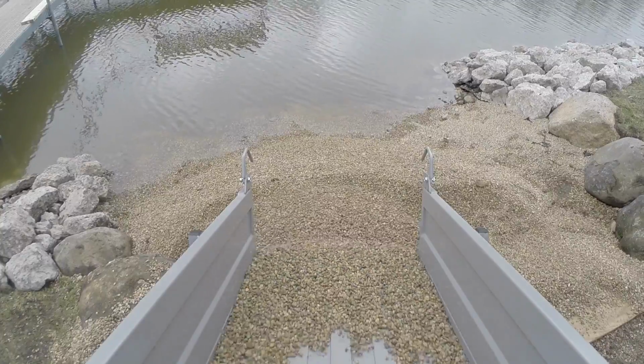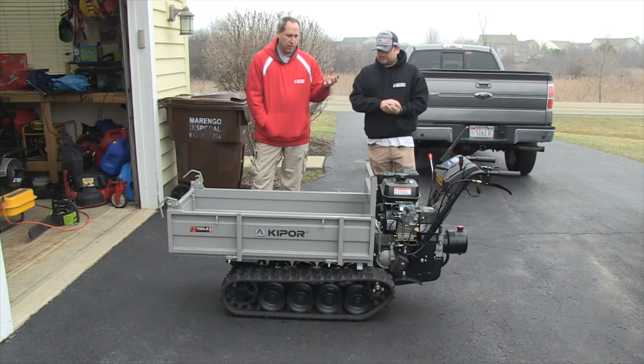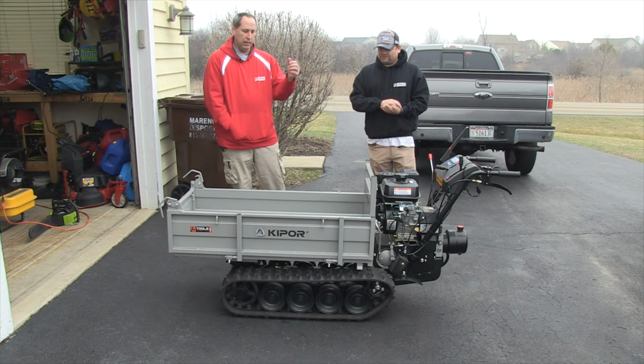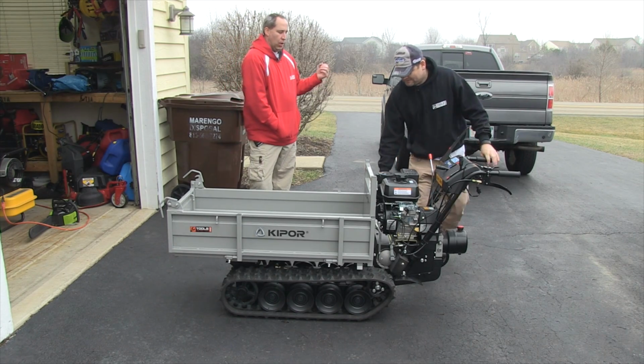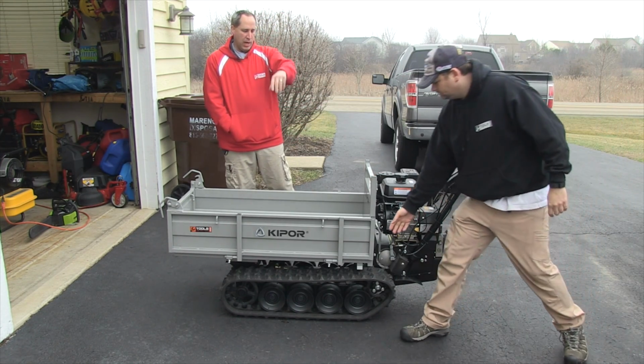That's about it. I think it's pretty cool. What do you think? 1,100 pounds you can hold in this thing, Eric. Yeah, so basically half a ton. I like it. You can take 2-man jobs and turn them into 1 person. You want to put concrete in there, or take 10-man jobs, load up a bunch of side here, take it off, have one guy take it wherever it needs to go, drop it off.